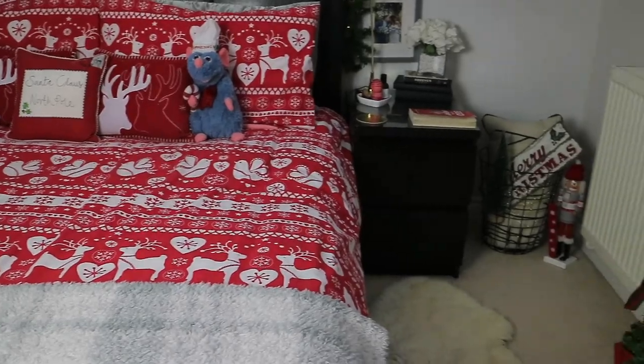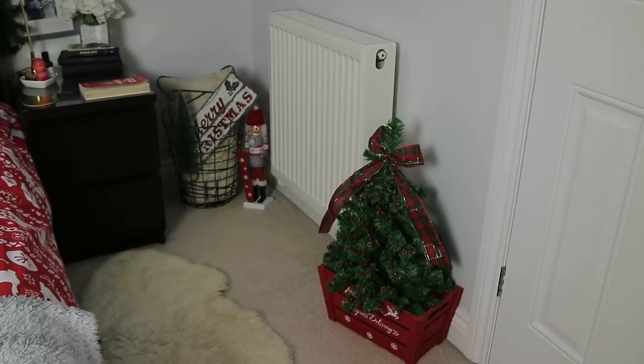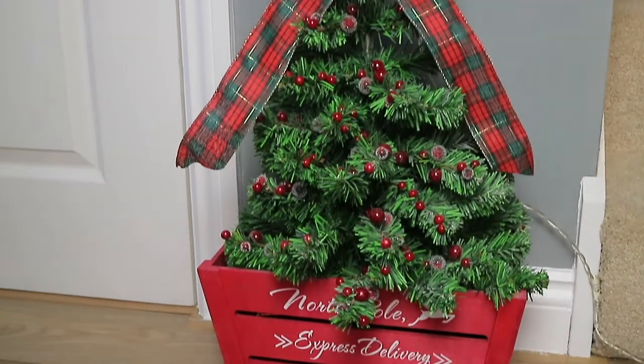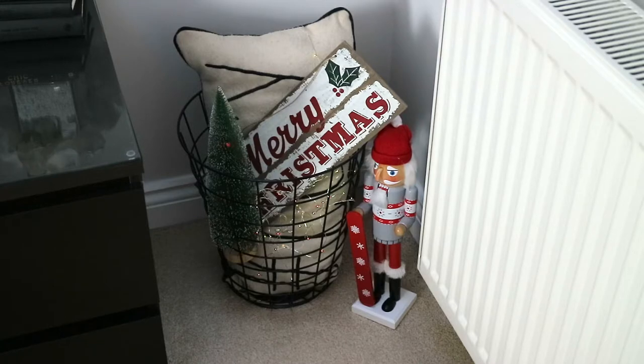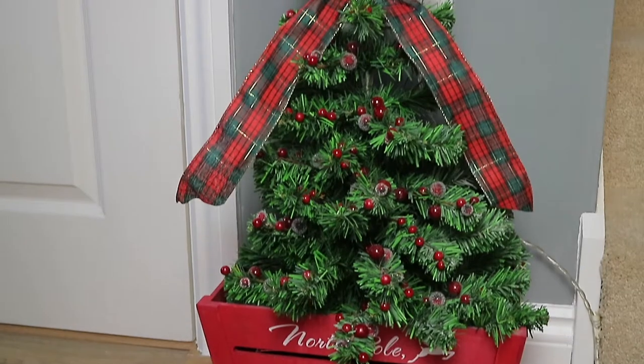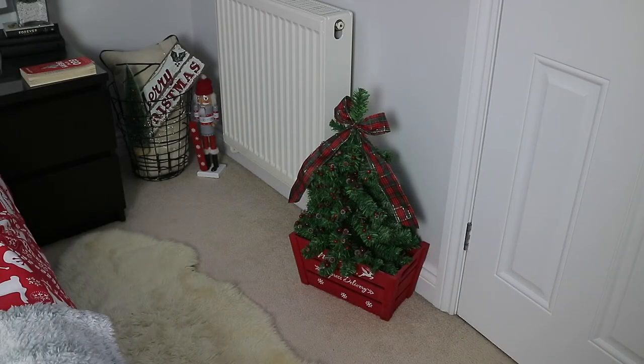On my side of the bed, everything is in the same place, except I have moved the tree that I DIY'd from the hallway up to the bedroom. So in the basket, the sign and the tree are from a local shop near us, and then the Nutcracker is from Asda from the previous year. The tree is from Paperchase, and I just added this to this red wooden box, which was a great find from Primark a few Christmases ago.